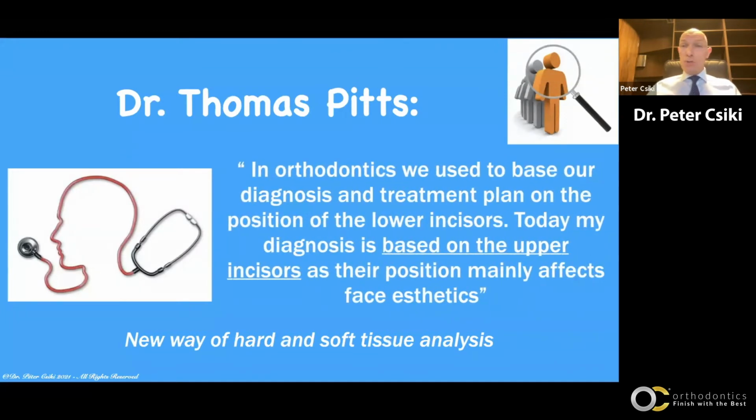In orthodontics, we used to base our diagnosis and treatment plan on the position of the lower incisors. Today, our diagnosis is based on the upper incisors, as their position mainly affects face aesthetics. Yes, you're not going to change the face aesthetics of the patient by changing the position of the lower incisors.